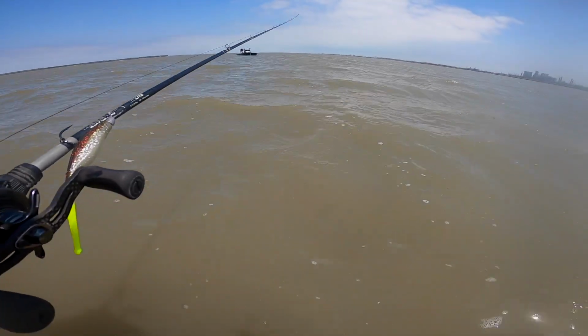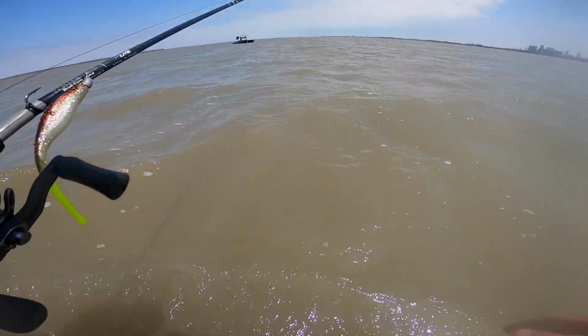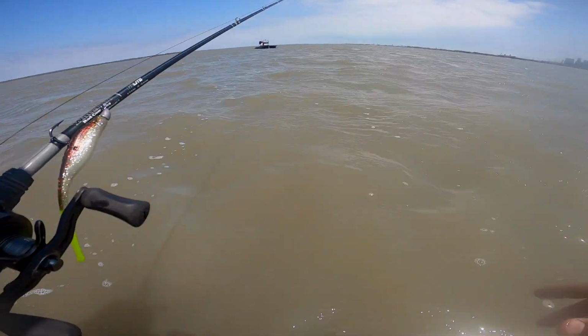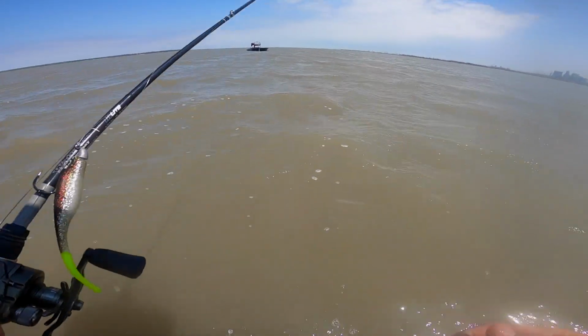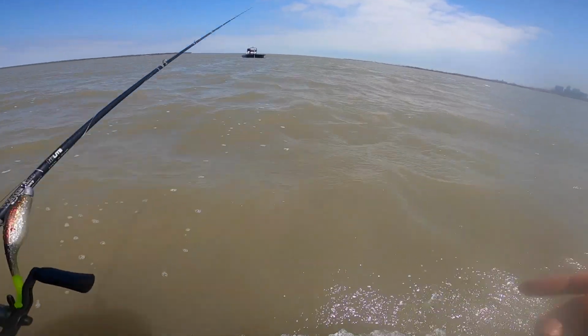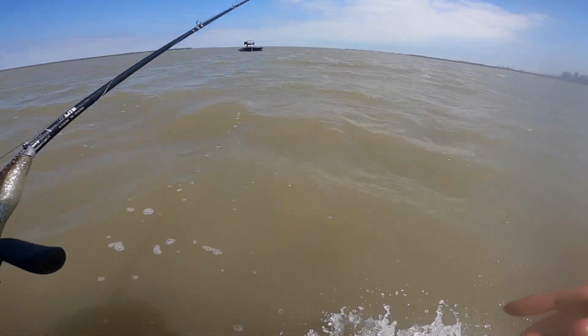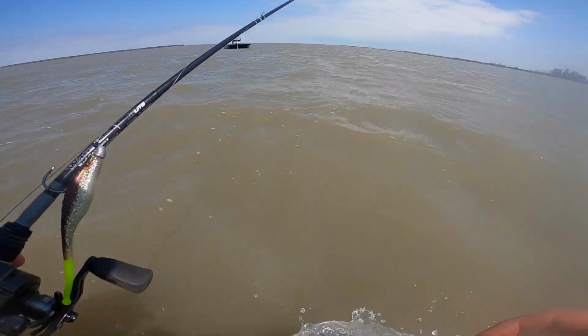All right, so that pretty much wraps up that. As you can tell, the water's pretty dirty. We're gonna head back north, see if we might be able to make a stop on the way in. We're kind of on a time constraint right now, but the reefs didn't quite work out for us today. We caught more fish up towards the front of the bay where the grass and everything's at, but the wind pretty much got us today.